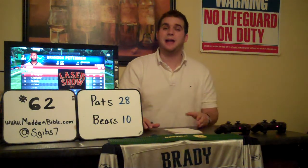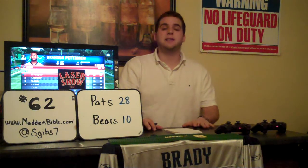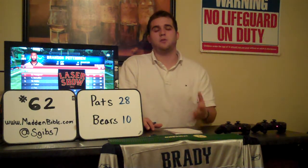So Uncle Sheffy is probably a better option if you know you're going to be passing, or if you're a more pass-heavy type offense. You might want to think about putting Uncle Sheffy in there. Brandon Pettigrew is more of a run-blocking tight end, but he still has some great attributes to be a very effective receiver in the passing game. So you can't really go wrong with whoever you choose. It's just more catered to whoever you're going to pick.